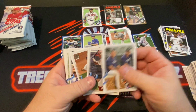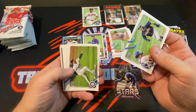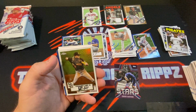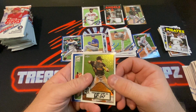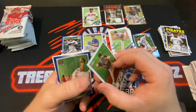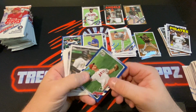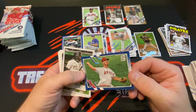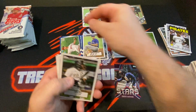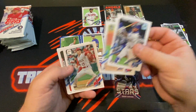Motor City Madness, Howie Kendrick, Byron Buxton, Buster Posey, Dansby Swanson, Sheffield, Biggio, Orioles, and we got a Fernando Tatis on that chrome on that 52 design. That's a nice card as well. And another blue parallel, Dylan Bundy, Anaheim Angels. Josh Bell on that 52, Nick Heath rookie, Tristan McKenzie rookie.